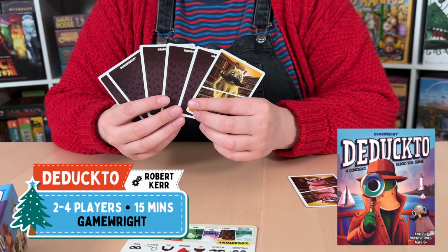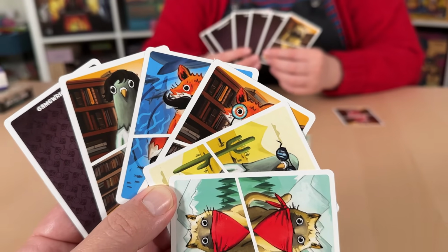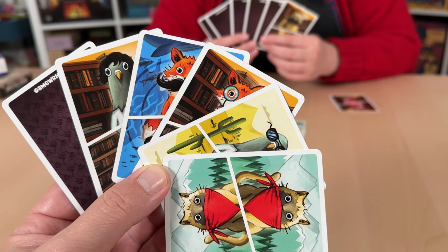So my first game comes from the lovely folks at Gamewright. This is in their iconic little tiny card game box. This game is called Deducto. This is like deduction gaming distilled down to its most core elements. In this game, players are going to be holding 6 cards in their hand, but one of those cards is going to be facing out towards the other players. And the goal of the game is to try to figure out the identity of that card.